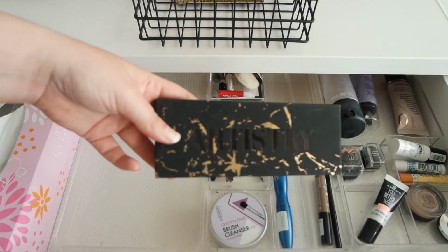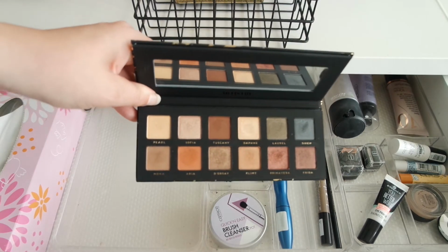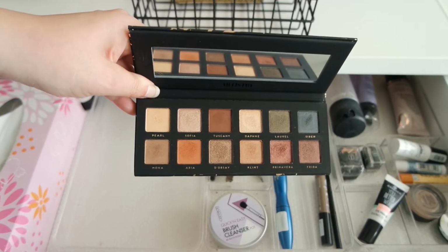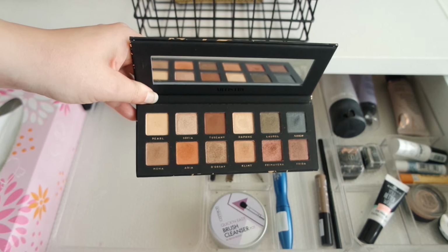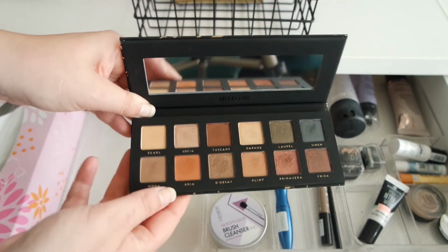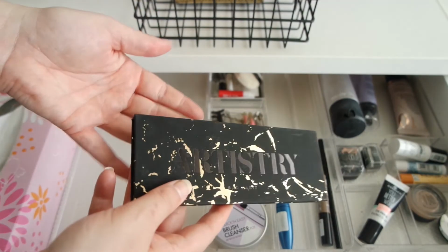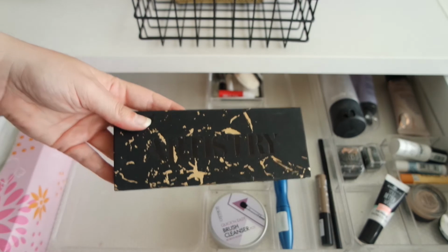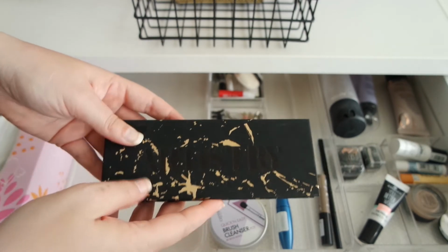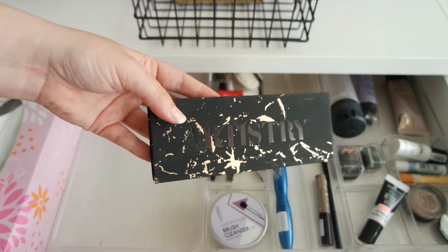For some more neutral looks, I used the Bad Habit Artistry palette. This is a dupe for the Anastasia Maestro by Mario palette that everybody was raving about. This is a really nice neutral palette, very curated. I like the quality. These were very soft. They did blend away a little bit, I found, but this is when I rediscovered my love for a neutral eye with a red lip.